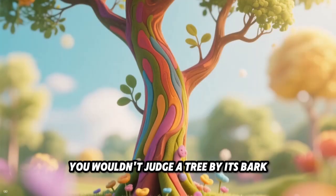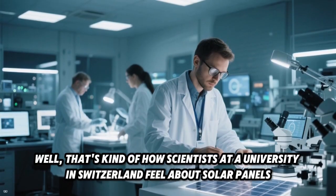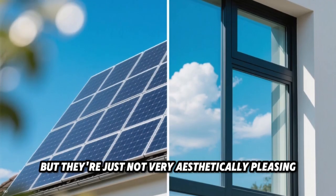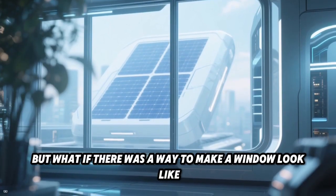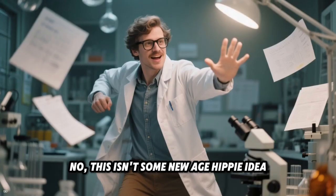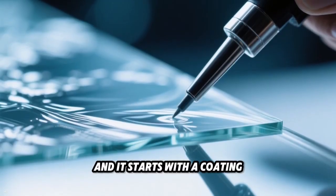You wouldn't judge a tree by its bark, right? Well, that's kind of how scientists at a university in Switzerland feel about solar panels. They're pretty and practical, but they're just not very aesthetically pleasing. But what if there was a way to make a window look like, well, a window, but also generate electricity from it? No, this isn't some new age hippie idea. It's science. And it starts with a coating.